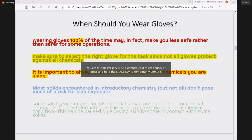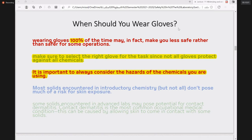So we are back again to the types of gloves. Make sure that the type of glove is correct for the chemicals or solution that you are dealing with. It's important to always consider the hazard of the chemicals you are using, so you can choose the type of gloves that is perfect for this chemical.